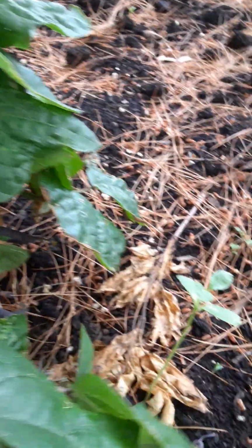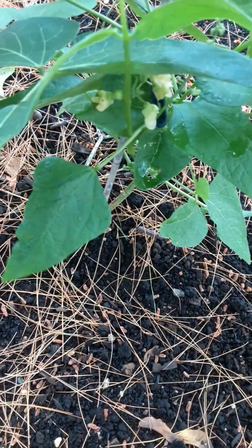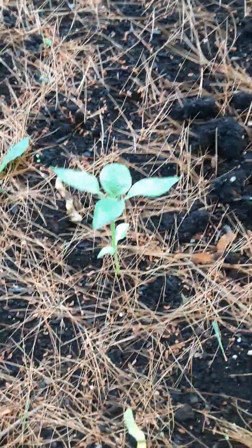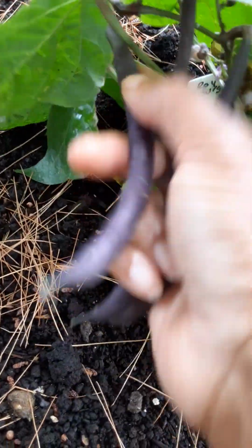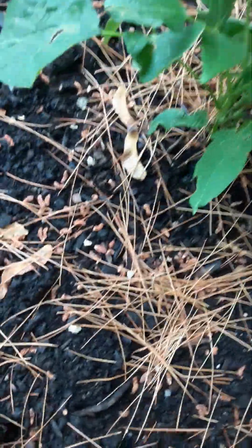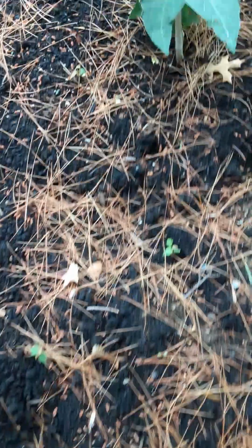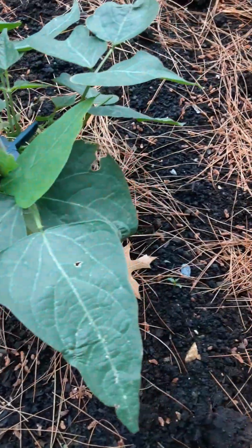Okay. And then over here is my limas. It seems to be doing a lot better, but I don't see any beans on it yet. Sunflower, they just decided to join the party. All right. Okay. We're back over to the purple burgundy. Here, I got about 3 of these out here. So right now I'm only getting a handful. So hopefully that'll change. But yeah, the limas, I don't see anything yet.